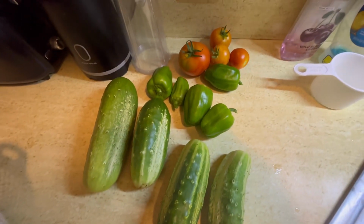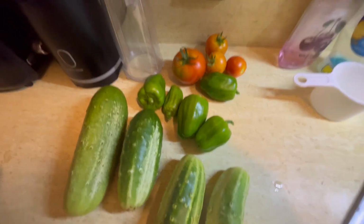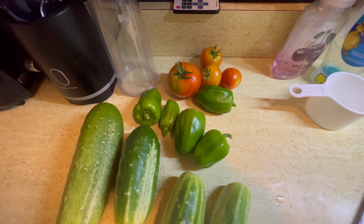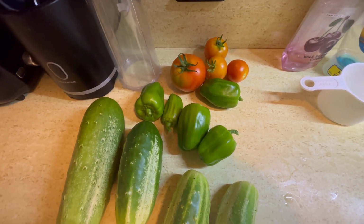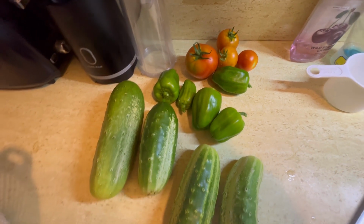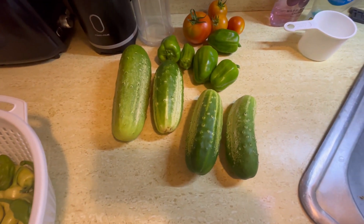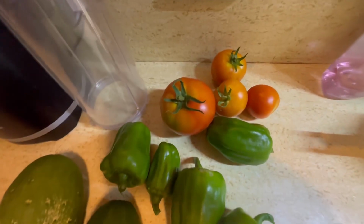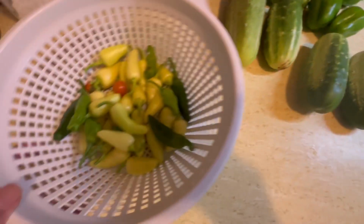This is what we picked out of the garden this morning. We picked these tomatoes a little early because if you leave them on, they get buggy. And I do have a netting over it, which is helping. We got bell peppers, sweet peppers, pickled cucumbers, tamales. We're picking them a little early.